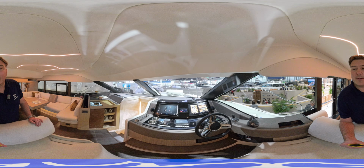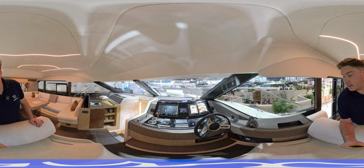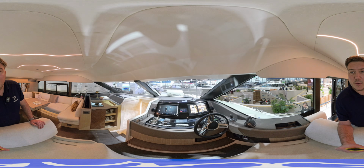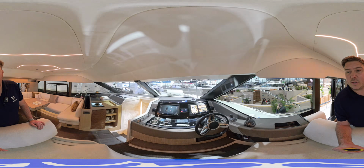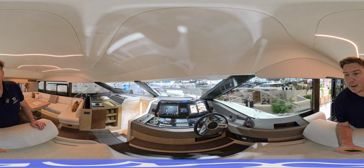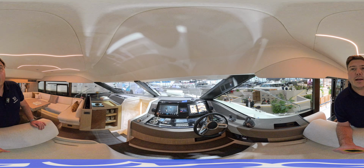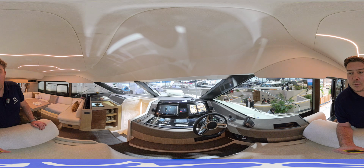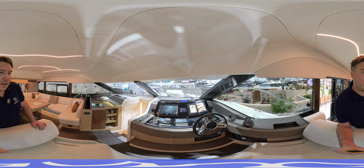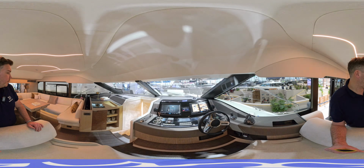maybe engage the joystick. You can't really stand at this helm, but it's a comfortable seated position. And though the windscreen looks quite shallow, the view isn't too bad. That said, I haven't driven it yet, so I'd be interested to see what it's like out on the water. But with all of these, the trim help from Volvo and Zipwake, there shouldn't be too much of a hump as you get up onto the plane. There generally isn't with IPS boats anyway, so I don't think that will be too much of an issue.